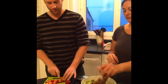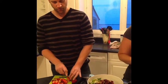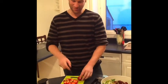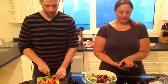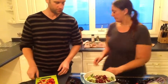So just pre-wash your strawberries. I'm not going to lecture you on why. Just do it. This is good for you. Right, Jordan? We pre-wash the fruit. Pre-wash everything. Mix. Okay. Cranberries, seeds, all that good jazz. Also got some blackberries here. Give these a quick wash.